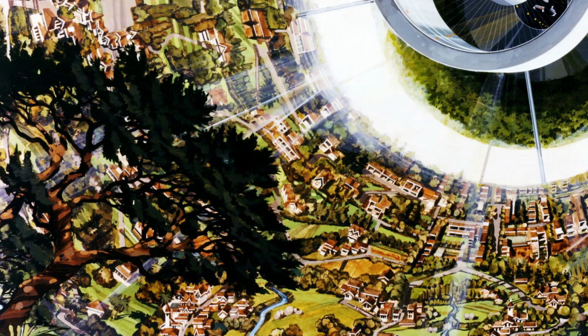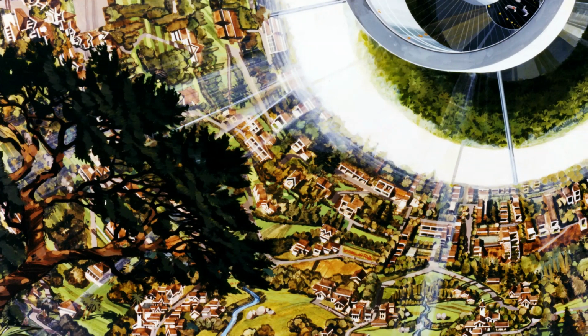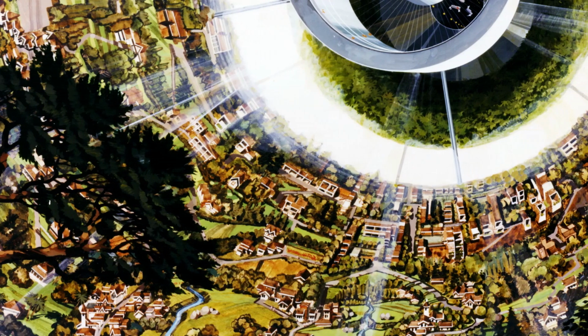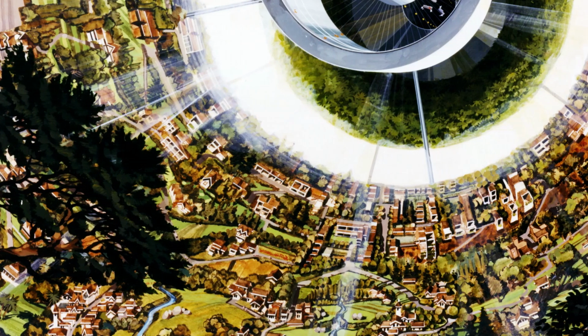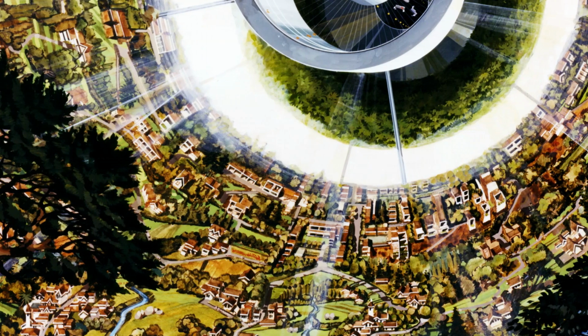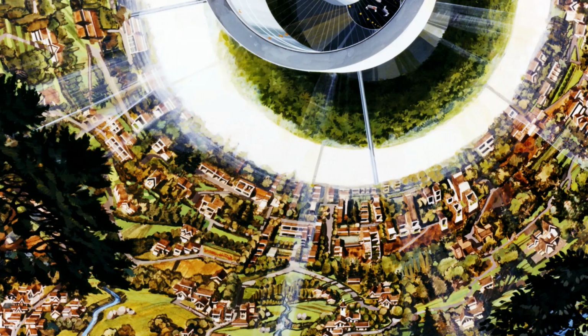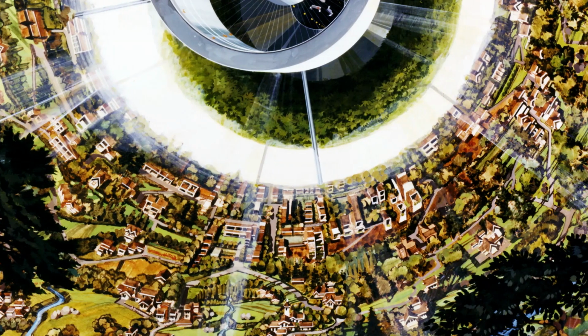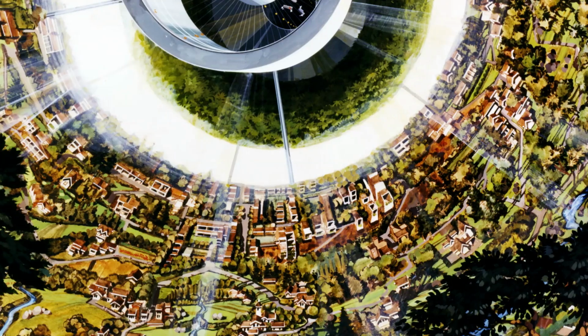Then once you've got that, if you make the walls and floor thick enough, you can protect yourself from the radiation. And if you make them big enough, you can have open air. And if you play tricks with mirrors and windows, you can even have a day-night schedule. And you can build apartment towers along the end caps and houses along the floor, along with the restaurants and shops and schools and all the fun stuff.